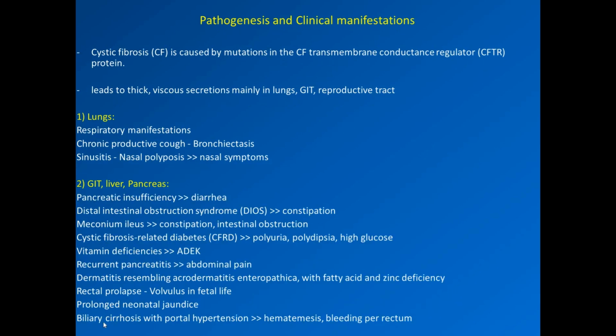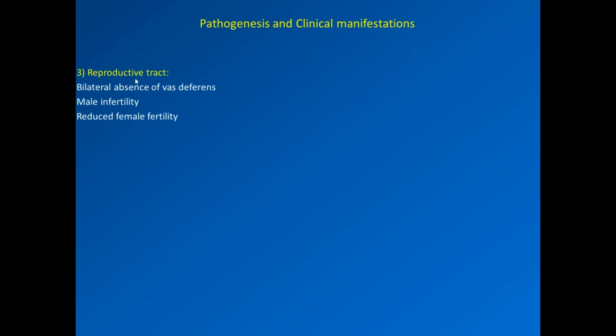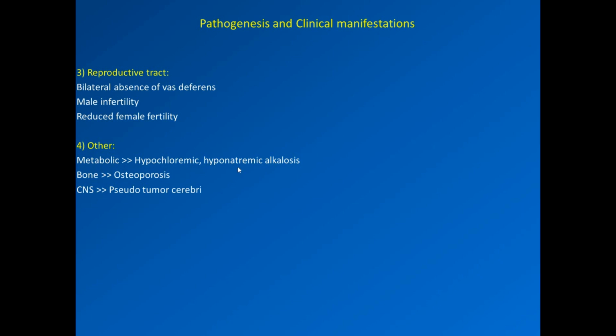Also, liver can be affected and biliary cirrhosis with portal hypertension can occur, and this presented with hematemesis and bleeding per rectum, in addition to edema. Regarding the reproductive tract, bilateral absence of vas deferens can occur with patients with cystic fibrosis. Male infertility, reduced female fertility. Other manifestations like hypochloremic, hyponatremic alkalosis, bone osteoporosis, CNS, pseudotumor cerebri.